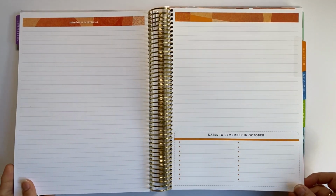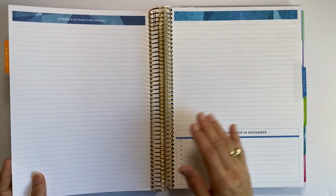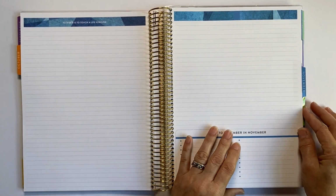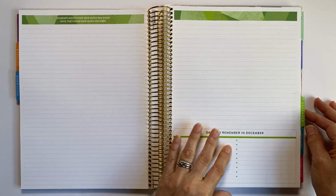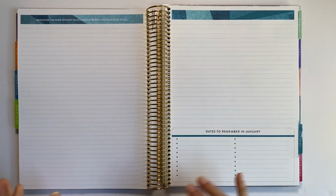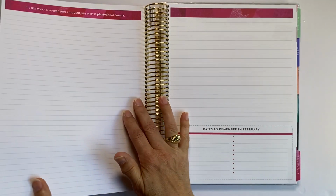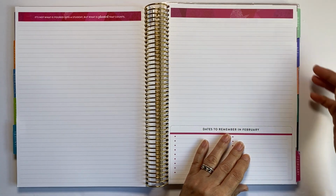September is the purple. October will be your orange colors, and these are all deep and rich colors. They're so beautiful. November is more of a royal blue. There's December, different color hues of green. January, turquoise. February, kind of a raspberry color with deep different tones in it.